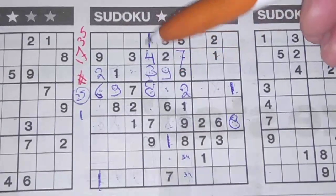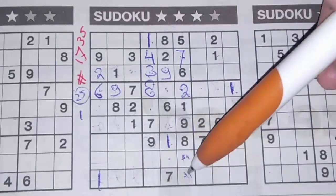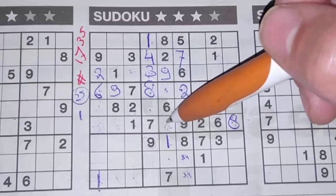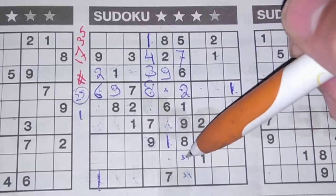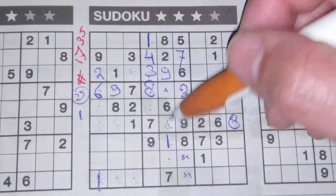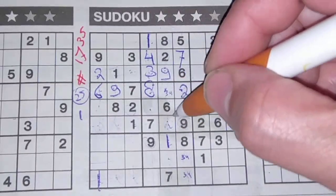So we have a 3 in this column, 3 in one of those 2 boxes in that column. So in the middle column, the only 2 places for the 3 should be here or there. Same story with the 4. 4 in this column, 4 in one of those 2 boxes in that column. So in the middle column, only 2 places for the 4 should be here or there. Together with the 3, we have a pair.